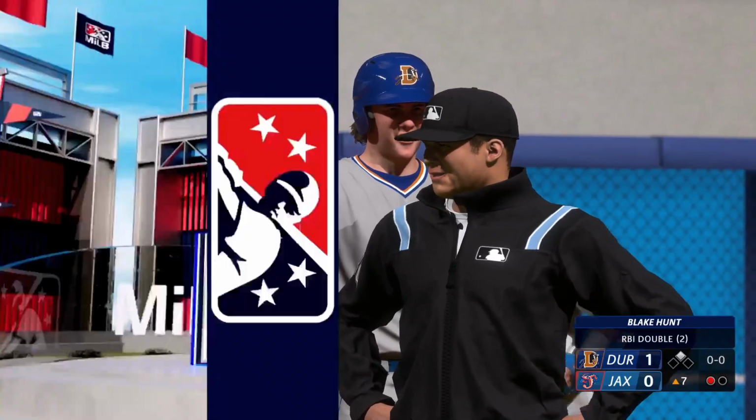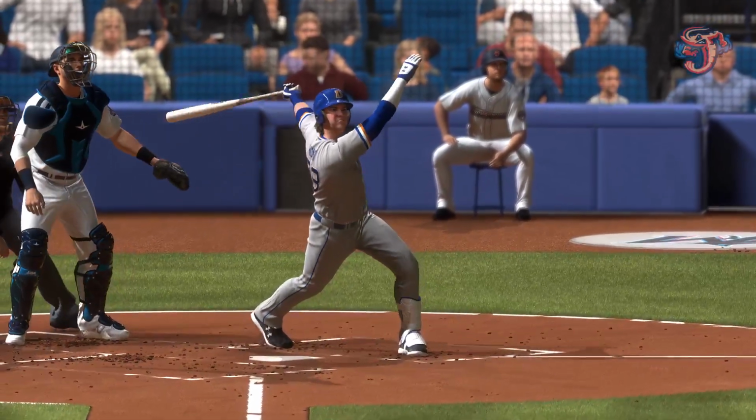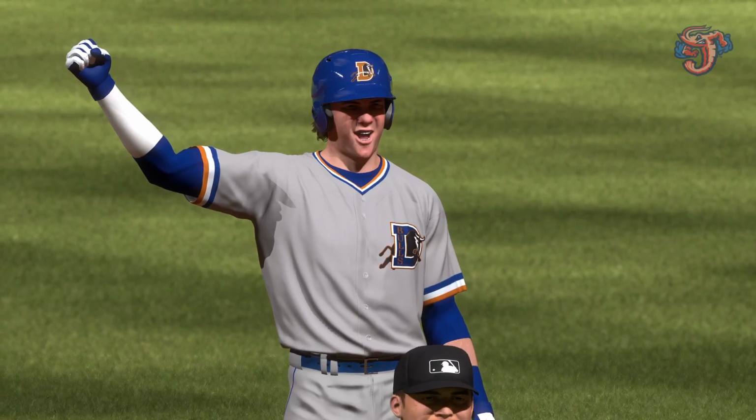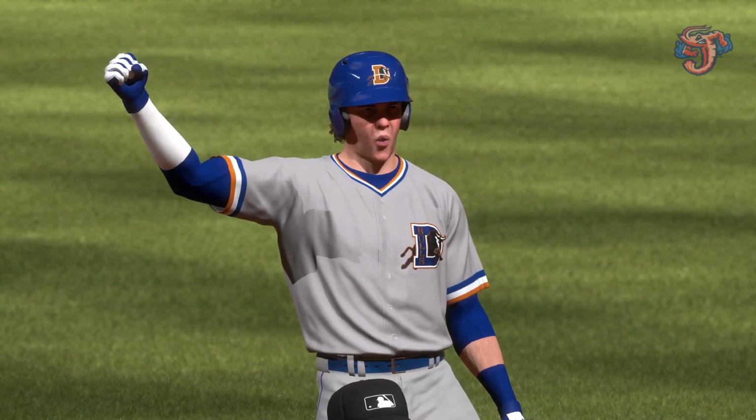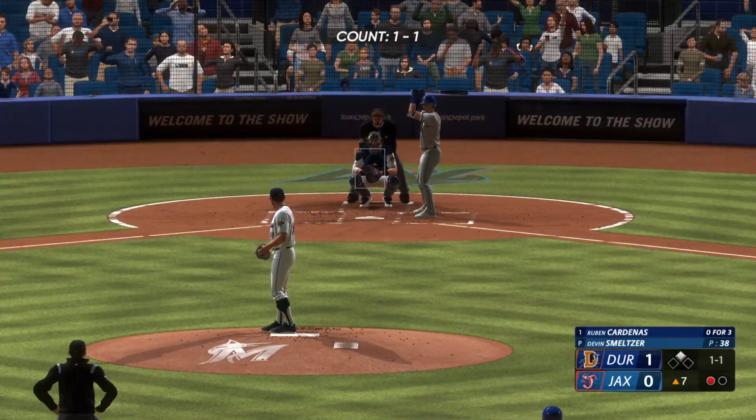That was clutch. Anytime you can drive a ball into the gap the other way, it feels so good. And that's when you know you're right where you need to be at the plate. And it's even better when it gets you extra bases. Love looking in at your dugout and seeing the guys fired up. Next is the designated hitter, Ruben Cardenas.